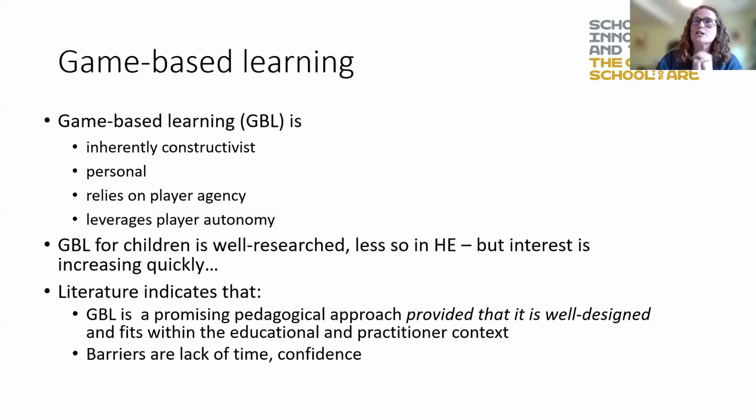GBL for children, there's absolutely tons and tons of research on this, and it's less well researched in higher education, but this is a rapidly changing situation, as I'm sure a few of the people whose names I've seen in the room can tell you as well. So interest is really increasing in how we can usefully leverage game-based learning for adults as well as children. And as you'll see later, my focus is leveraging game-based learning not just for the lower levels of learning that we see in Bloom's taxonomy, but for research skills, for these high-level metacognitive learning outcomes that are actually much harder to teach.